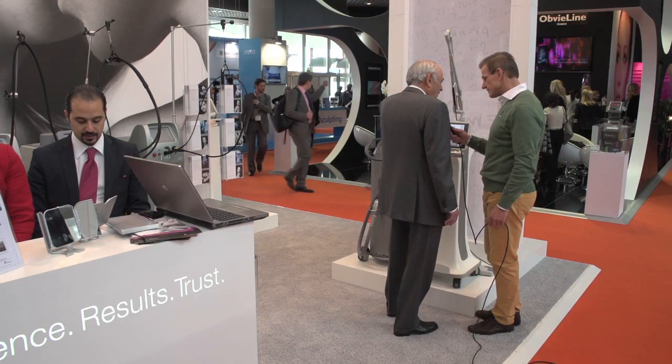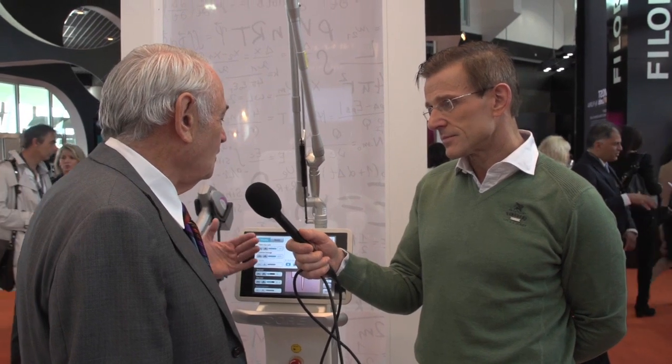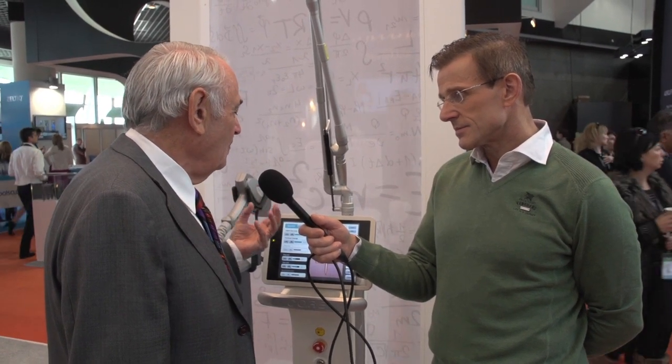Oh yes, we have lots of technologies for what we call body shaping. We have a unique ultrasound technology that melts fat non-invasively. We apply it to the skin and it breaks up fat cells. This is a new technology we are bringing to the market. We also have a very effective technology for tightening of the skin, which treats cellulite and also treats loose skin, which is a big problem with people that lose weight or women after they gave birth.